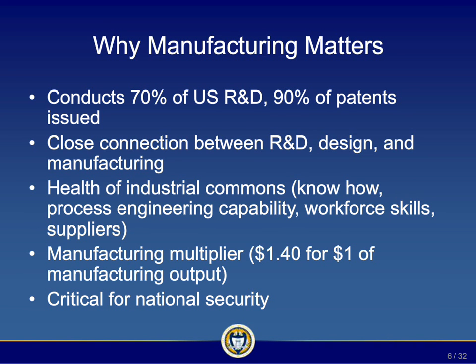Certainly the tier ones, but down to the tier twos, tier threes, the small and medium-sized manufacturers, the so-called SMMs. For every one OEM job, you've got 8 supplier jobs just in general. So it's very important throughout the entire supply chain. Certainly, from an economic perspective, every dollar of manufacturing output generates $1.40 for other sectors of the economy, whether it's the service sector or whatever it might be. So it's got a significant leveraging effect as well.